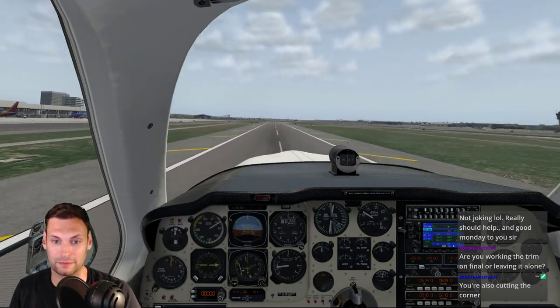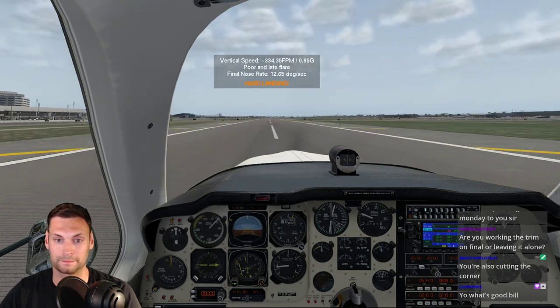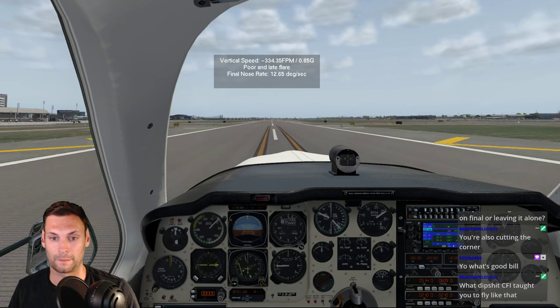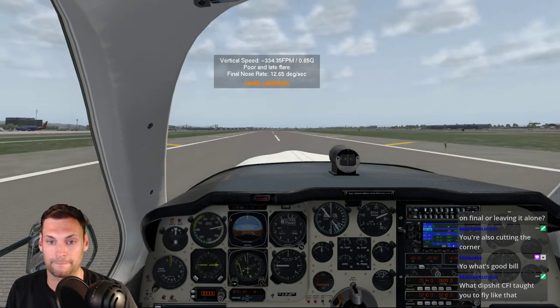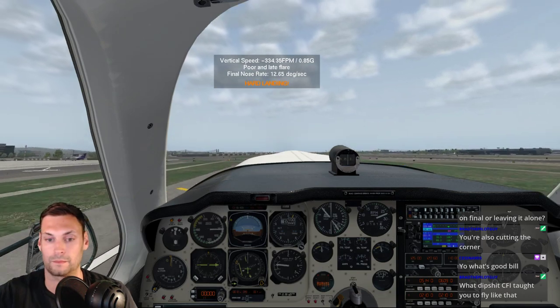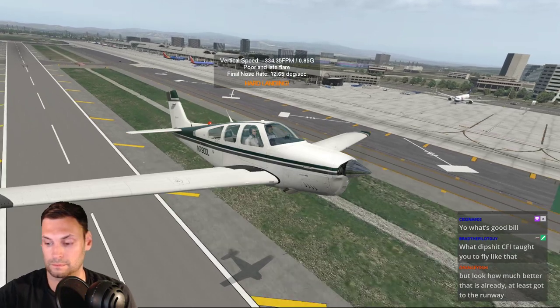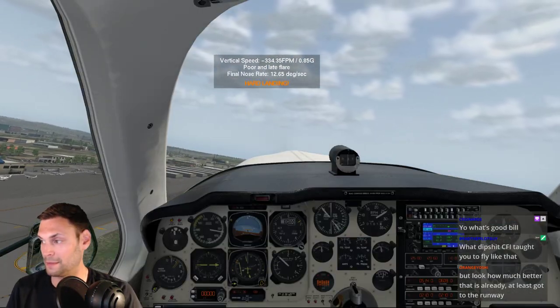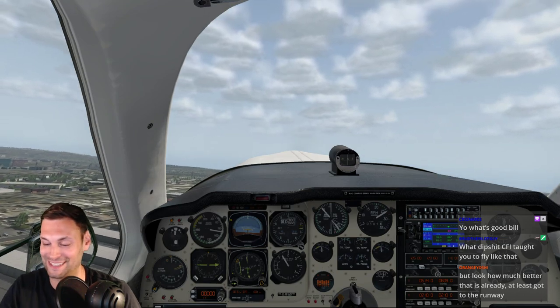See, that's still... Over 68502, turn left heading 240. Yeah, I'm cutting the quarter too much. Okay. Man, this is a good workout, though.